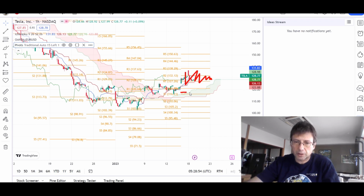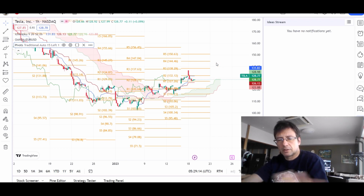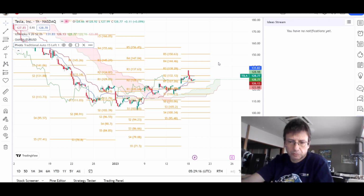I hope it will stay above the cloud. That is the most important thing. If it starts to break or gets too close, then we have to worry about it. But at the moment, everything is fine, and expect some ranging for I think 2 or 3 days, and then maybe an up. And I think this is in line with the fourth quarter report.